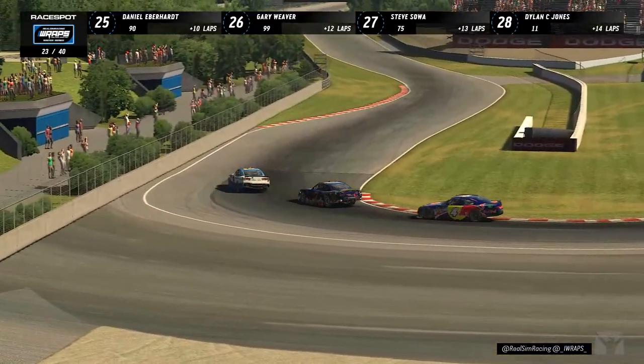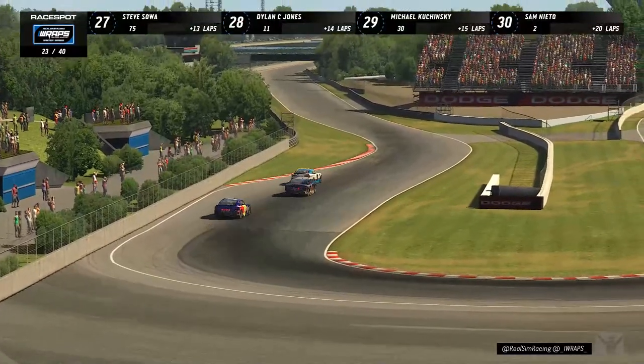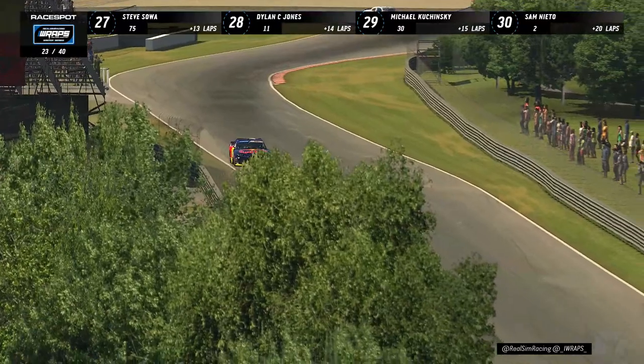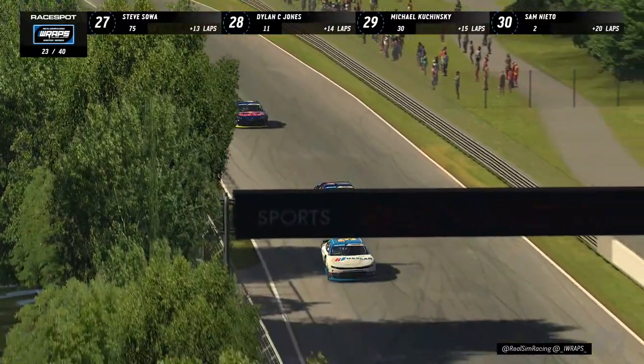So I think Washington just spun. That'd probably be the dozenth time that Washington has had an issue, and I think he did. He did spin. I think that was out of 3 and 4.